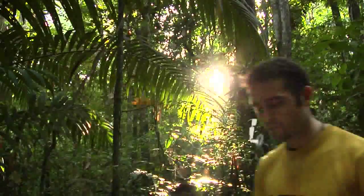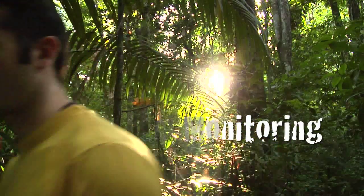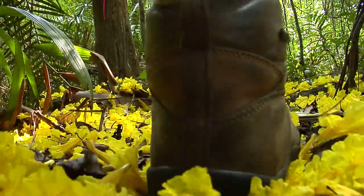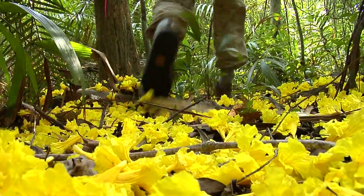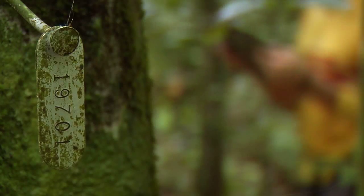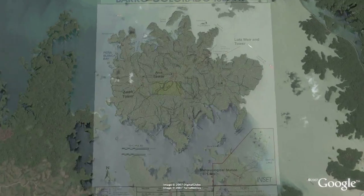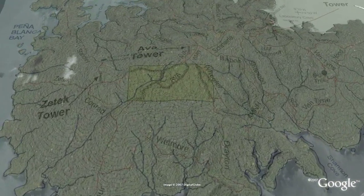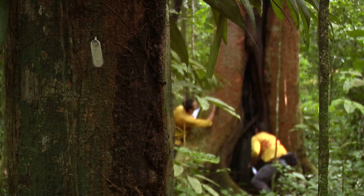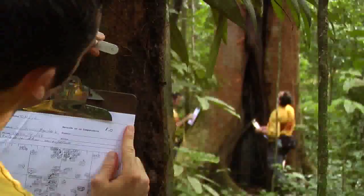One of the most valuable studies has been the long-term monitoring of the world's first large tropical forest plot. 35 years ago, researchers working with the Smithsonian realized that the only way to effectively understand tropical forest dynamics was to study them on a large scale for a long time. And this led to a massive project in which scientists set up a 50-hectare plot, which is about 120 acres, in the middle of the island, in which every tree over 1 centimeter in diameter was measured, marked, and mapped, and then recensused every 5 years.